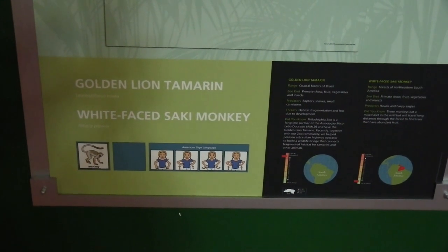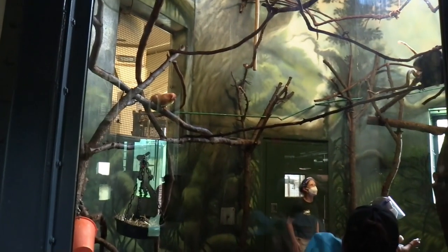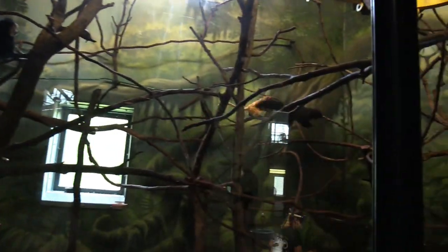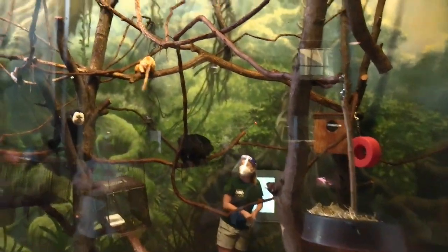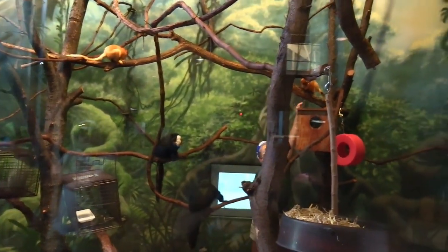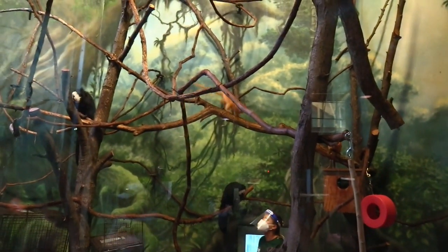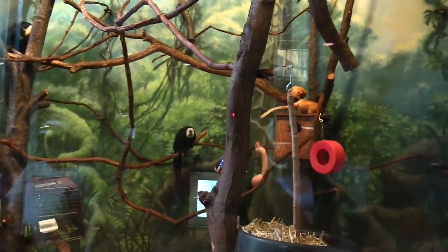Sucky monkey. That's how you tell them apart. I got the workers in there with them now. Oh yeah. Yep, coming right over to her. God, I love golden lion tamarins. They're so cute. So we've got three white-faced saki in here.